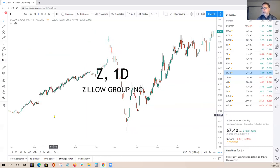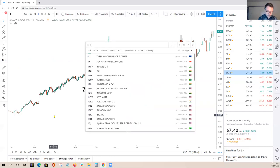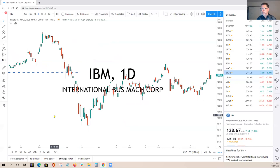Zillow, actually, we called out earlier in the week, or maybe it was last Friday, I don't remember. But now we said it's cleared the 65 level that we've been watching. Now it's just a question of how far does it go? And it's actually now paused for 3 days past this level, which is exactly what you want to see on a breakout. So if we were looking to initiate a new trade, it would be a swing trade there.